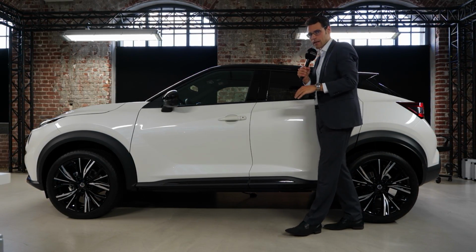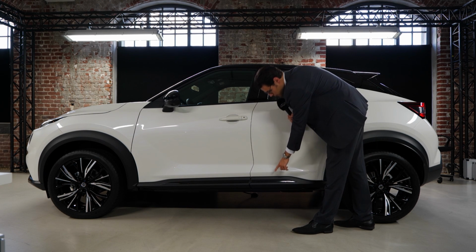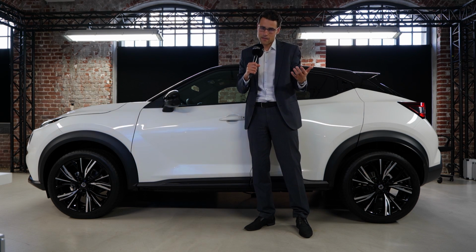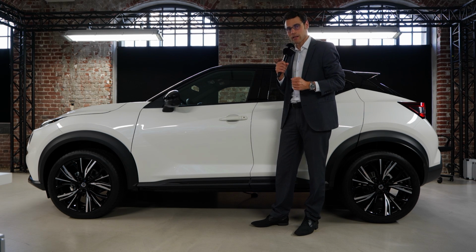There are different contrasting colors available. If you would have the base spec, then it would be also in the vehicle color, for example, and you don't have this black pad right there. But the N design pack, well, the biggest difference is definitely that you can get those 19-inch rims and also more individualization on the interior later on.